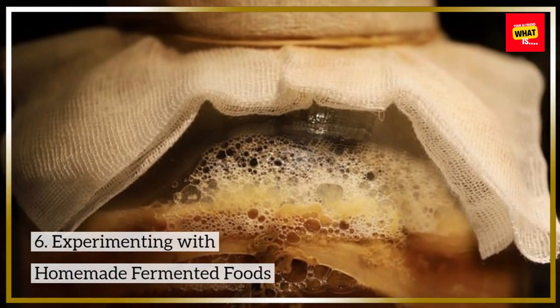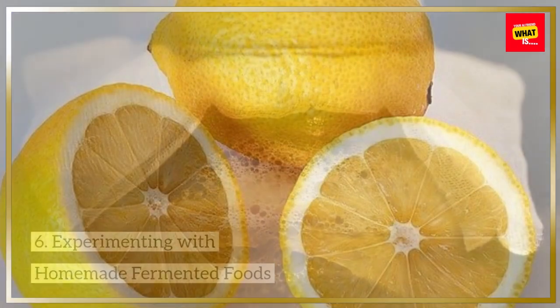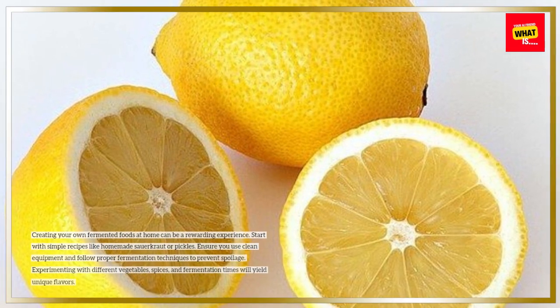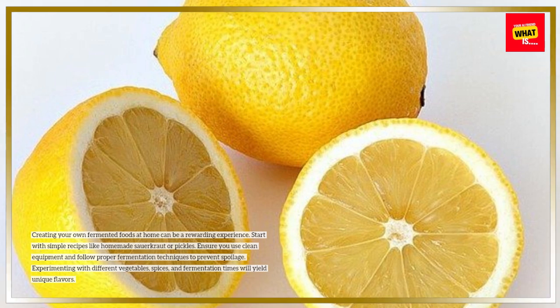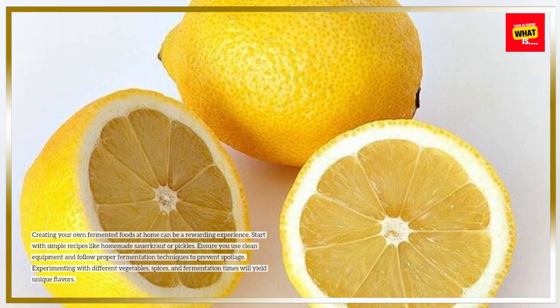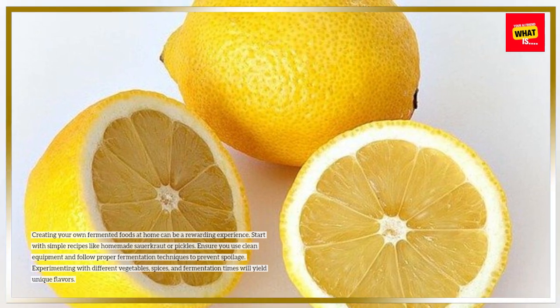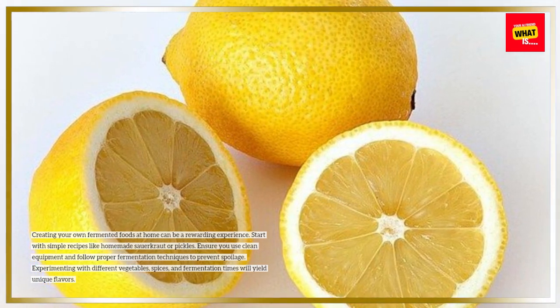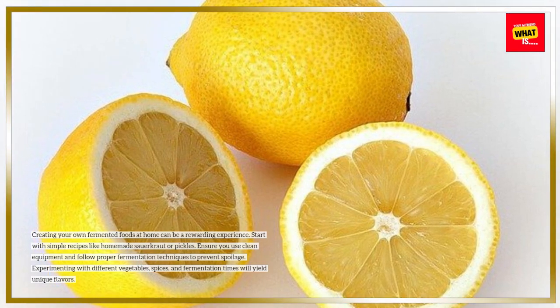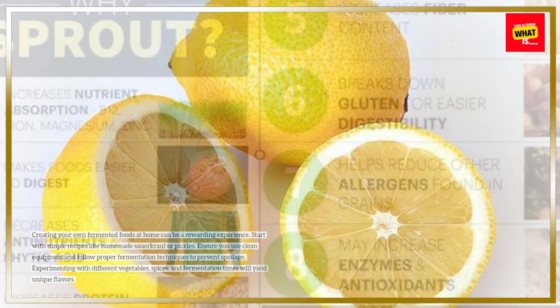6. Experimenting with homemade fermented foods. Creating your own fermented foods at home can be a rewarding experience. Start with simple recipes like homemade sauerkraut or pickles. Ensure you use clean equipment and follow proper fermentation techniques to prevent spoilage. Experimenting with different vegetables, spices, and fermentation times will yield unique flavors.